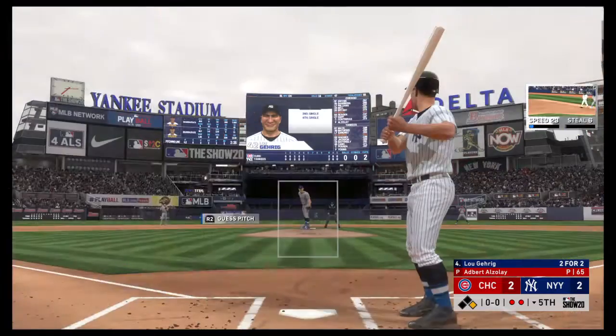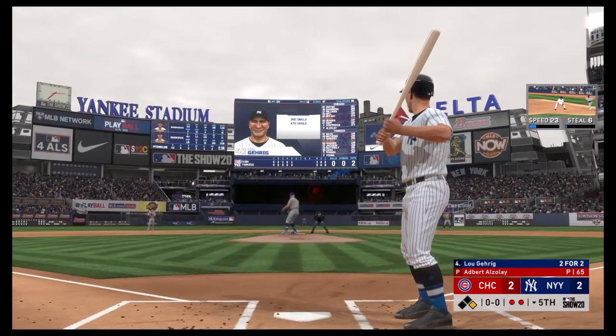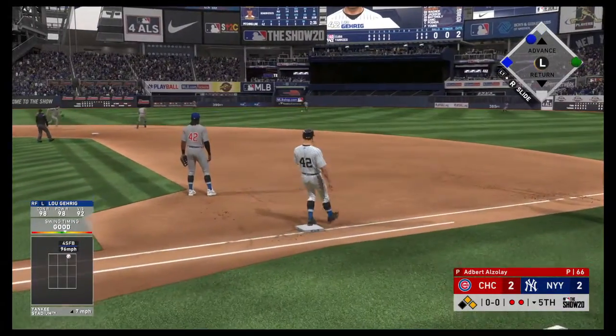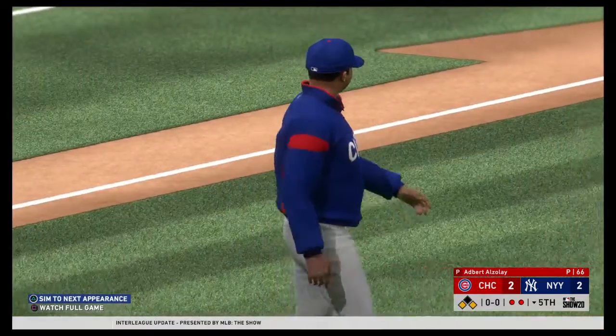Next will be the designated hitter, Lou Gehrig. He steps in off a base hit in his last at-bat. Here's the first pitch to him. Line drive to center field. Oh, and this kicks right off of him. Stand up right here. Stand up. So now they'll have runners on the corners with two away.